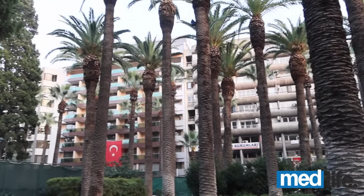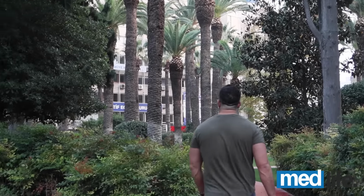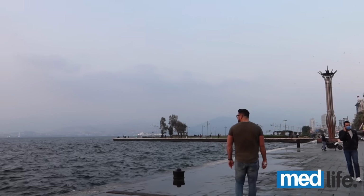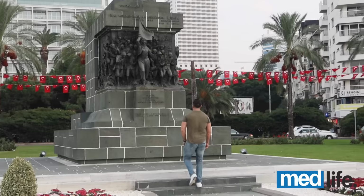The hotel's been fabulous. I've stayed at the Swiss Hotel, and everyone that I bumped into has said it's definitely the best hotel in Izmir, and it is by far. It's got a cracking spa and a great gym, if that's what you're into. And literally the food has been absolutely amazing, and everything's within walking distance, so it's been fantastic.